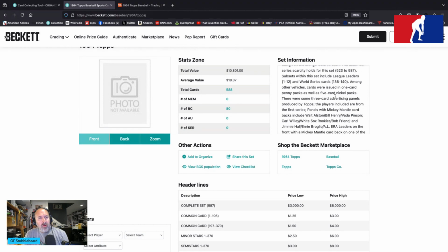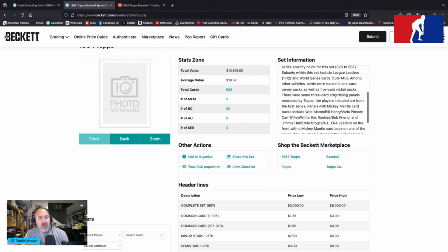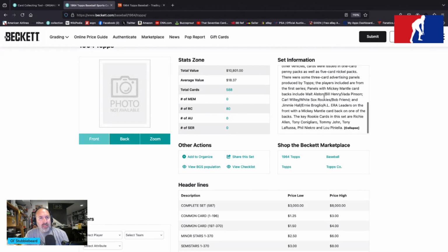League leaders are 1 through 12. World Series cards are 136 through 140. Among other vehicles, cards were issued in 1-card penny packs, as well as 5-card nickel packs. There were some 3-card advertising panels produced by Topps. The players included are from the first series.